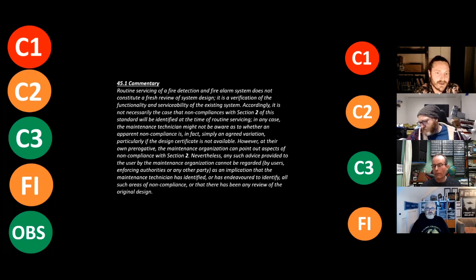Accordingly, it's not necessarily the case that non-compliances of the standard will be identified at the time of the routine servicing. In any case, the maintenance technician might not be aware of whether the apparent non-compliance is, in fact, an agreed variation. So what we're saying here is that when you do a service visit, you're not doing a verification of the design. That's what this is saying. And it's saying the service engineer might not know the design. But my argument is, if he doesn't know the design, how can you verify if it's okay?